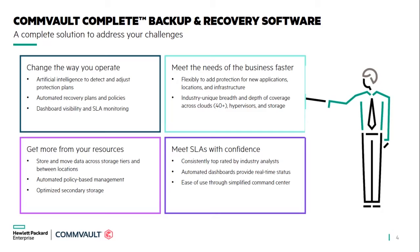Meet the needs of your business faster with the flexibility to add protection for any new applications, locations, and infrastructure. For your information, Commvault supports more than 40 clouds, hypervisors, and storage. It shows its industry-unique breadth and depth of coverage. At the end of the day, what our customers want more than anything is to meet their SLAs with confidence. Commvault provides an automated dashboard that gives real-time status of the backup and recovery process, with ease of use through its simplified Command Center. No wonder it is consistently top-rated by industry analysts.